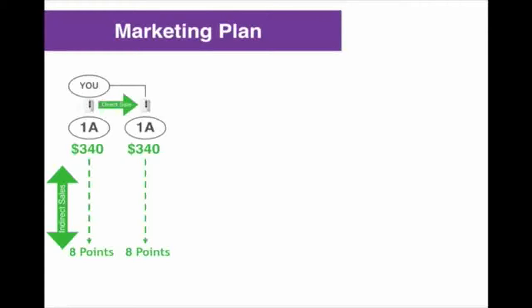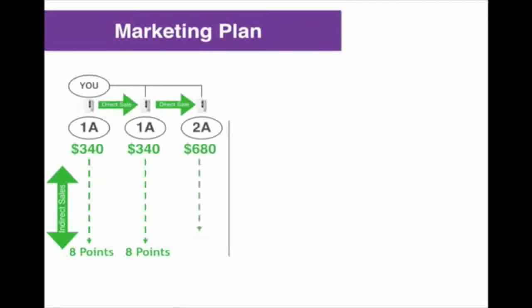So that's exactly like, say, opening up a Subway or something, and every time you sold a sandwich, you made $340. Pretty cool, right? Now, on your next direct sale, which is your third one, you just become a 2A agent, you had a rank advancement, and now you just got a raise. Congratulations. You're now making $680 per sale, and the 2A agent makes 7 points.